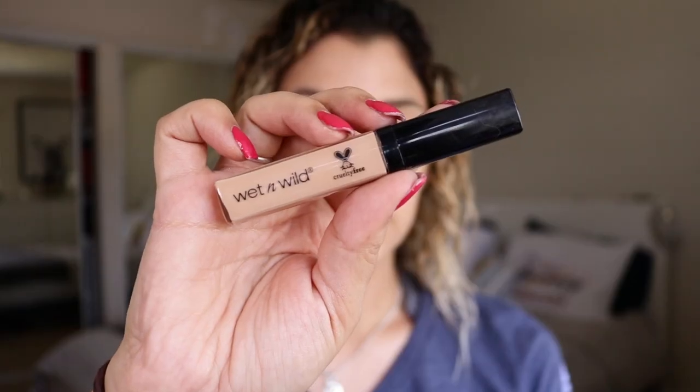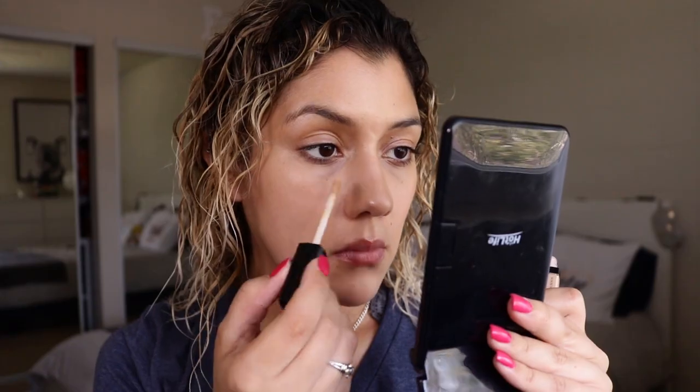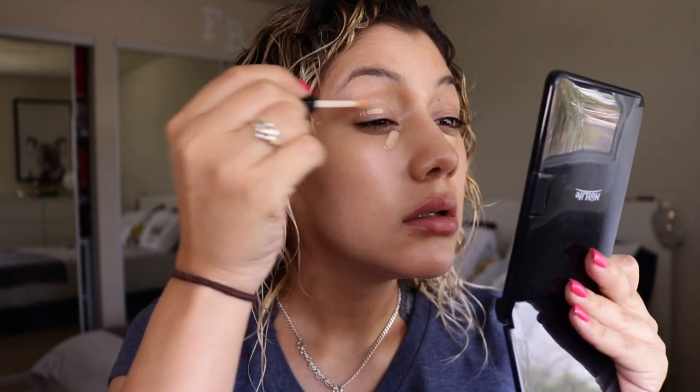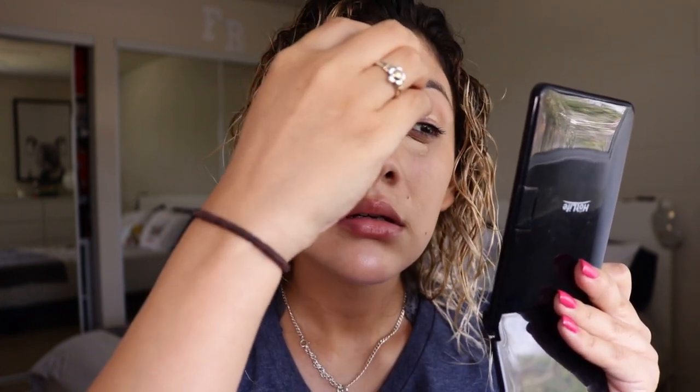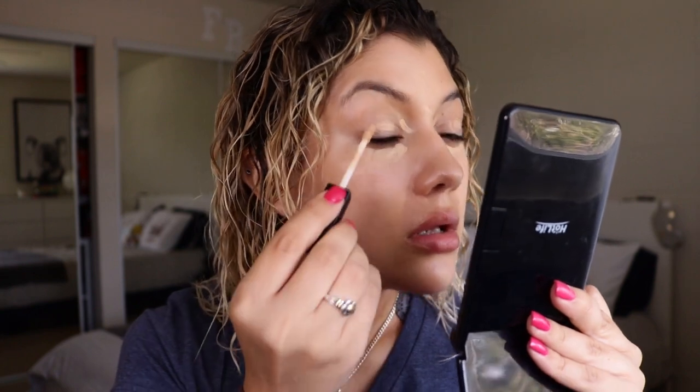I'll be using the Wet n Wild Photo Focus Concealer, and I have mine in light medium beige. I'm just going to add a little bit here, a little bit on the lids. You can apply it wherever you have problem areas, just to give you a little bit more coverage if you want. But that is all I'm going to do.